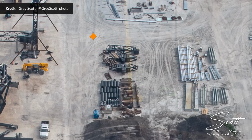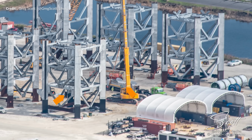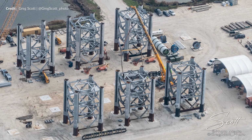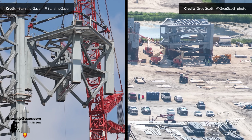What is interesting is that over at the tower segments we see these two shorter pillars. Now perhaps SpaceX is just slightly reorganising the layout of the last tower sections again, because this is a size that we haven't seen in the construction of the tower for Starbase Texas or for the tower at Launch Complex 39A.